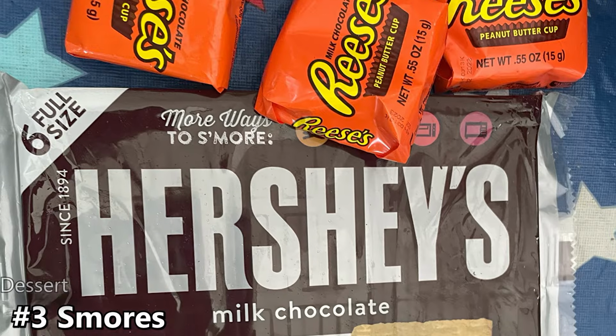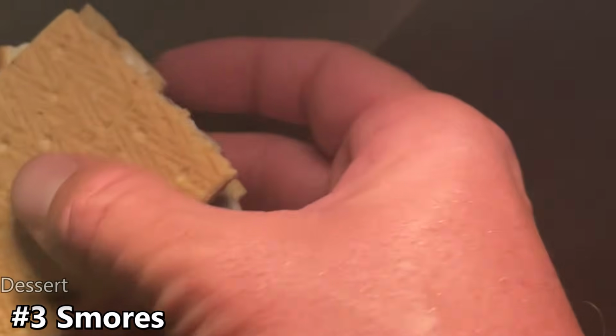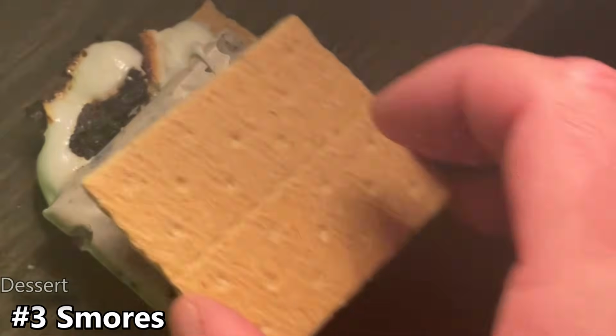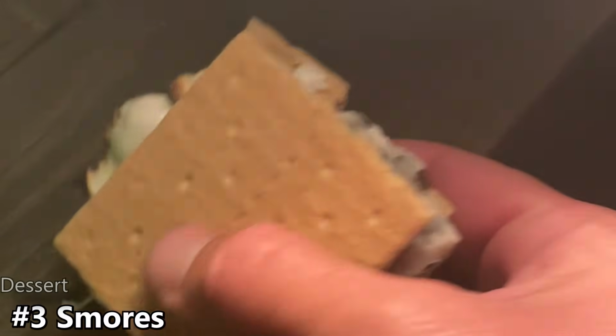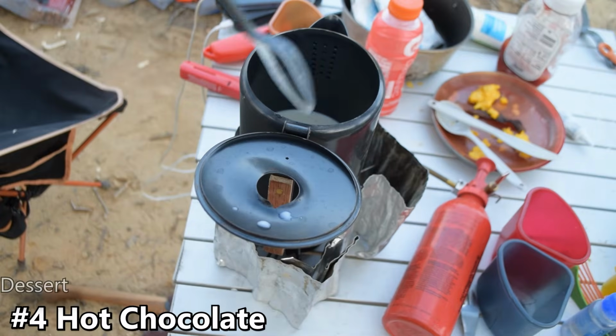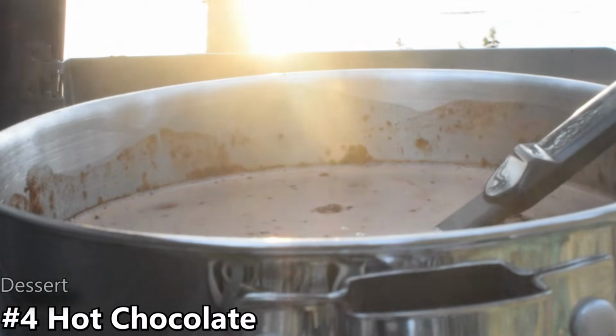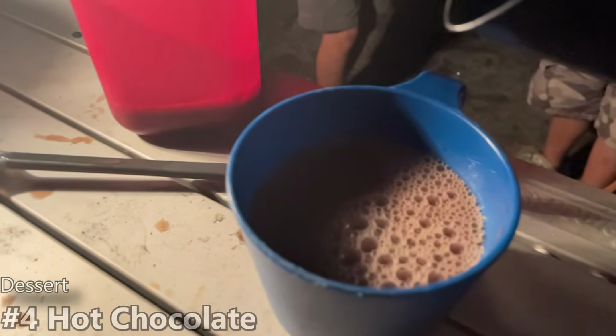And number 3 is s'mores, always a classic campfire treat. We have found that using different types of chocolate makes it a lot of fun. You use Hershey's chocolate, you use milk chocolate, you use Reese's, and you could just try a lot of different varieties of s'mores. And of course, at night you have to have hot chocolate. In the morning, always a warm, comforting drink. Everybody loves hot chocolate. I always put extra chocolate because I like it really chocolatey.